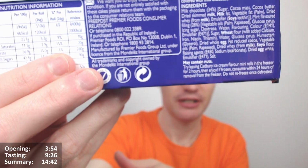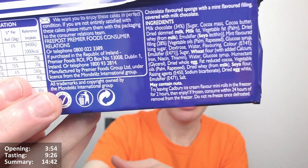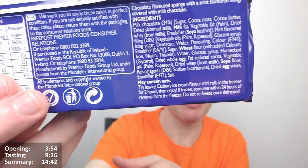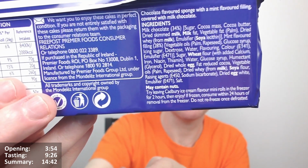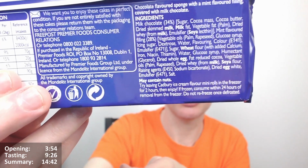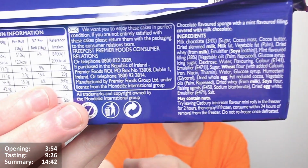They contain nuts. Try leaving Cadbury ice cream mint flavoured rolls in the freezer for 2 hours, then enjoy. If frozen within 24 hours of removal from the freezer. Do not refreeze once defrosted. Okay, you can get food poisoning if you do that, so you have to be very careful. Okay, let's give this an open. Let's have a look at them.